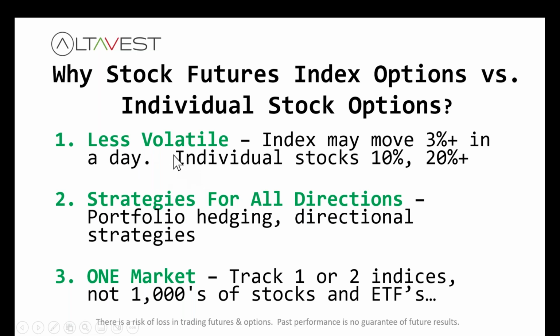First of all, an index is always less volatile than an individual stock that can sometimes move up to 50% in a day. Even a large cap stock can make big moves, 20% in a day or so, like you saw there with Meta. And then, of course, if you're using an index, you can apply strategies for all directions very easily. You can hedge your portfolio. You can do directional speculative strategies very easily with an index. And of course, if you're trading an index, you're looking at really just one market or maybe two or three, not, I think there's almost 7,000 securities, individual stocks and ETFs.